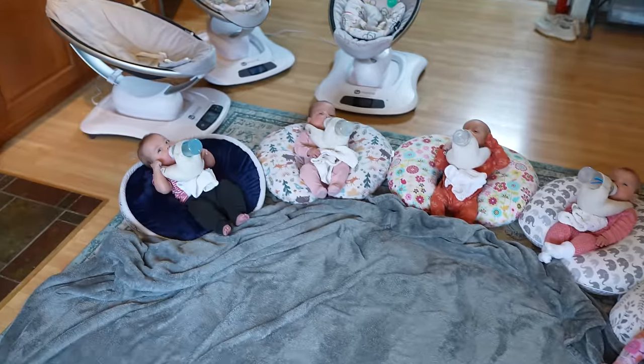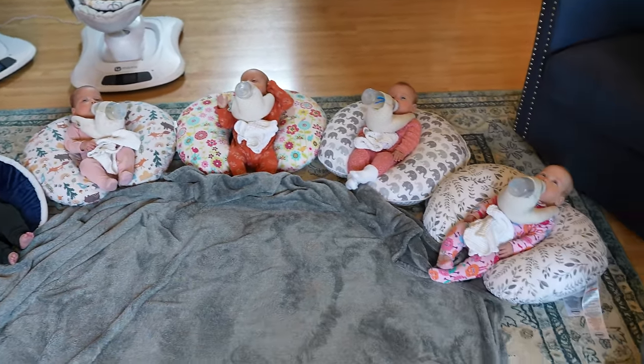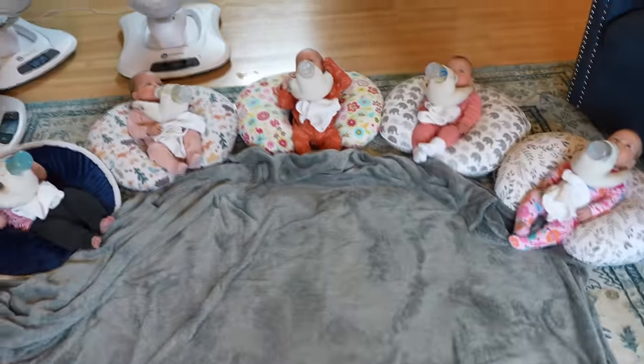So this is what it looks like when all five babies are feeding. And shh, let's hear what it sounds like.